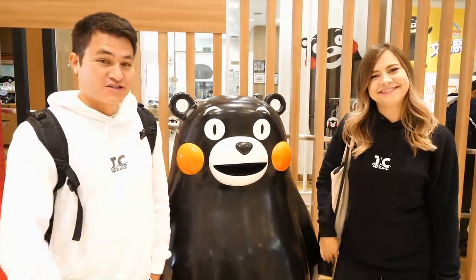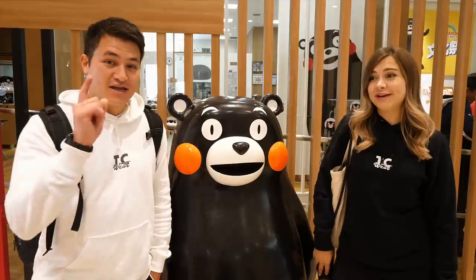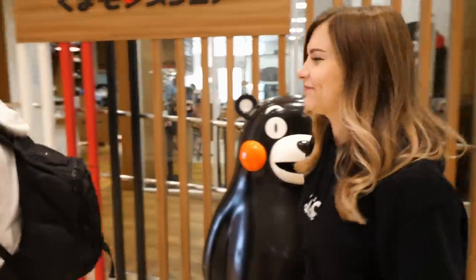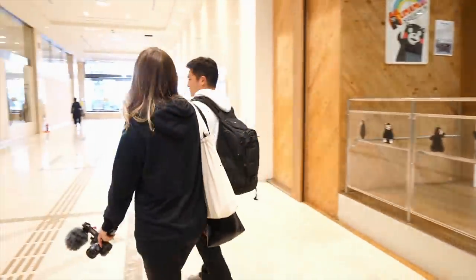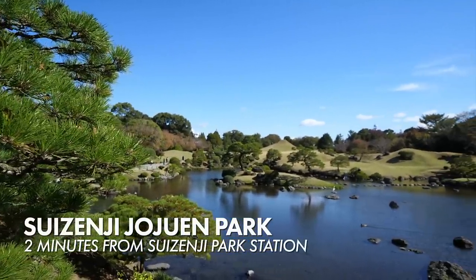But we're off to our next location, which is? Seizenji Joju-en. Hope you guys enjoy it. Let's get moving. Our last location on this one day in Kumamoto Prefecture led us to Seizenji Joju-en. Did I say that right? Yes.